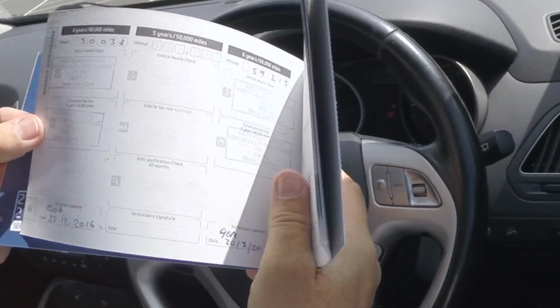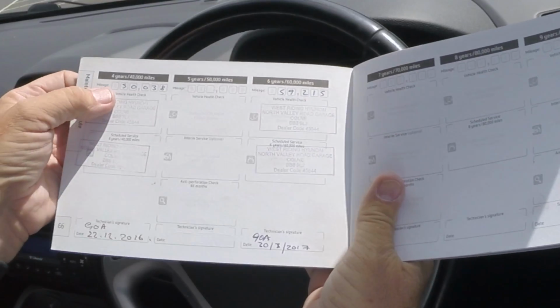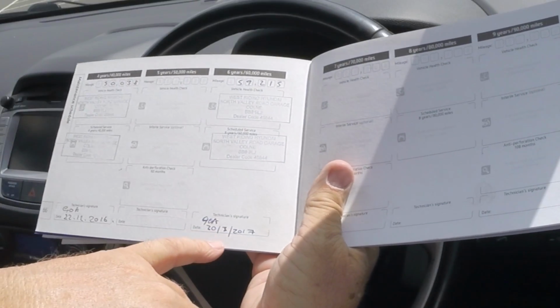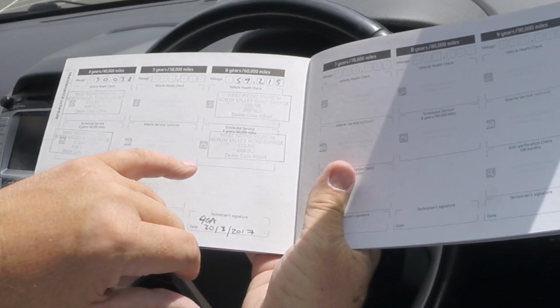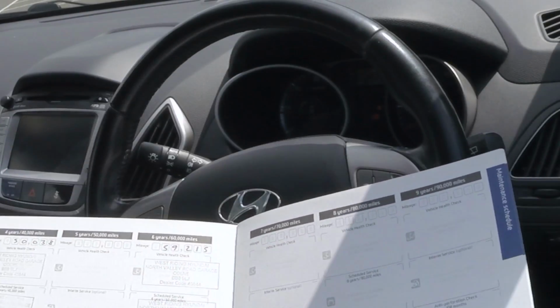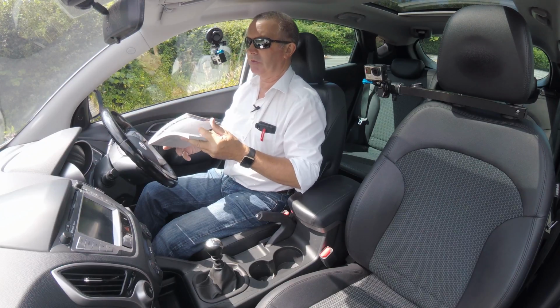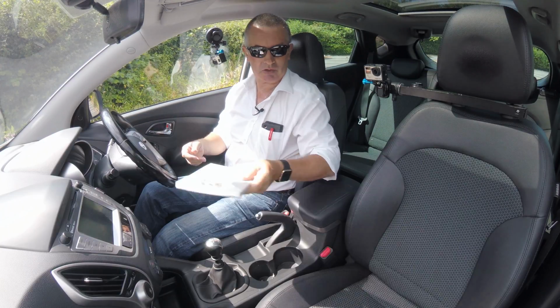And then 22nd of the 12th 2016 at 50,038 miles. Then the 20th of, I think that's the 8th, 2017, both those at West Riding Hyundai at 59,215. The car's done 69,805, so not ready for a service really, but we'll probably give it a service check over at least before it goes out.